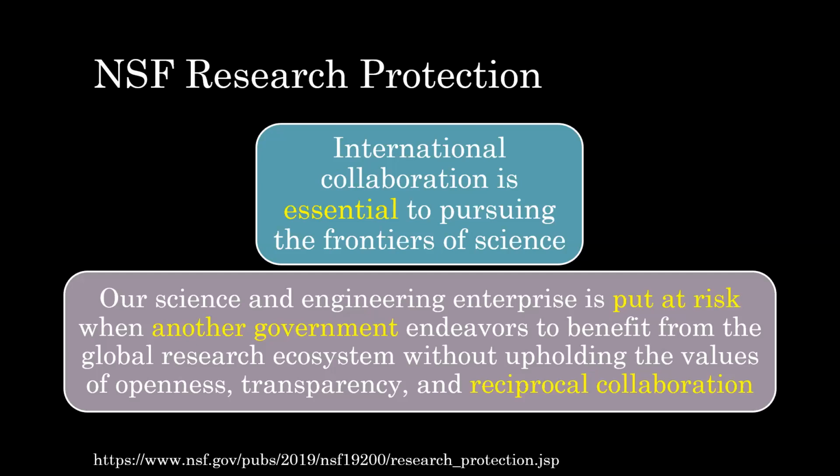But the main takeaway here is to please work with your faculty members and get them to disclose all sources of foreign contributions, whether it's cash, funding, dollar bills, or if it's in-kind contributions.